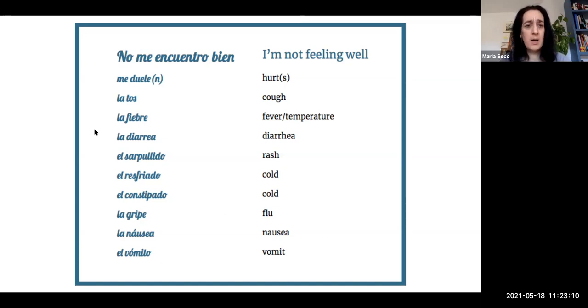Well, I didn't include here ampolla because probably everybody already knows. I'll put it in the chat anyway. Ampolla, which is a blister. But that's something that most people might already be familiar with. I totally forgot to put it there, but just in case. Ampolla, a blister.